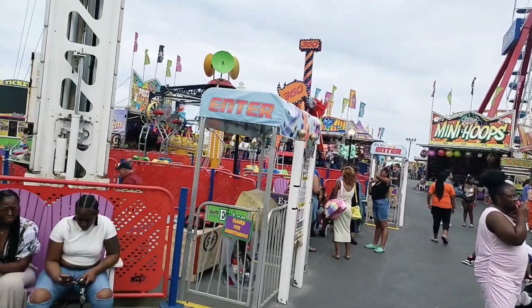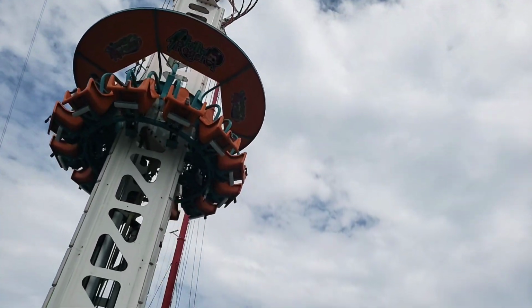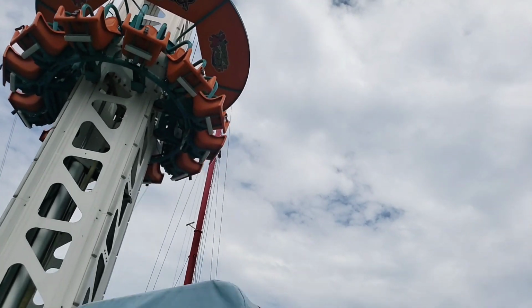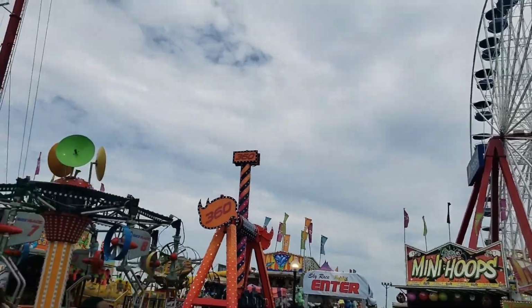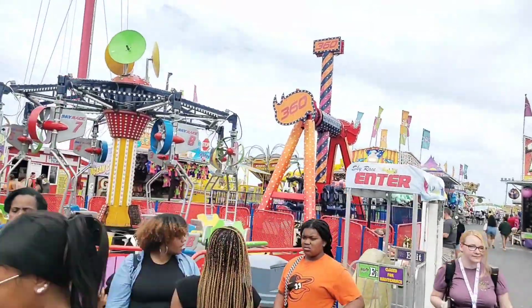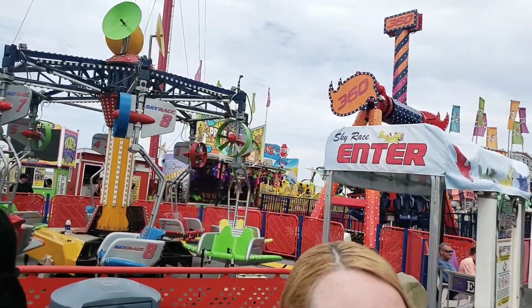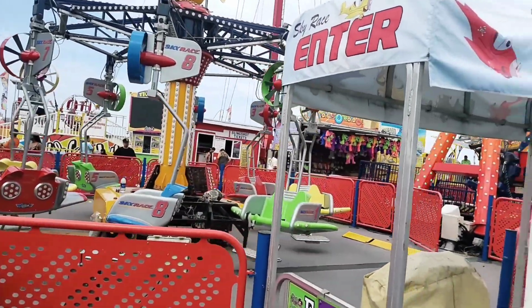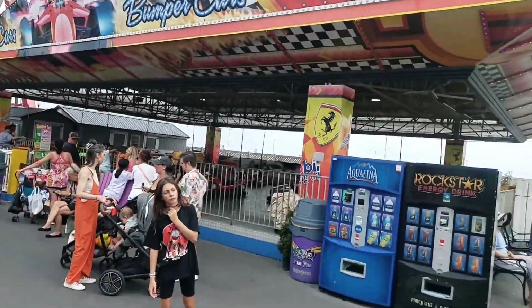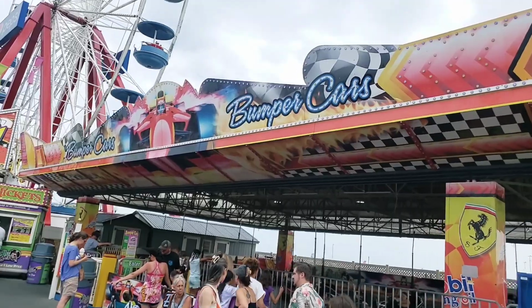In the center here, if I look up, you can see it's a drop tower. However, the drop tower is down for maintenance at this moment. Next to that is a kiddie ride that looks like a bunch of airplanes that kids can sit and spin around. It looks like that one is also closed for maintenance, unfortunately. Across from that are your standard bumper cars, of course with a racing theme.